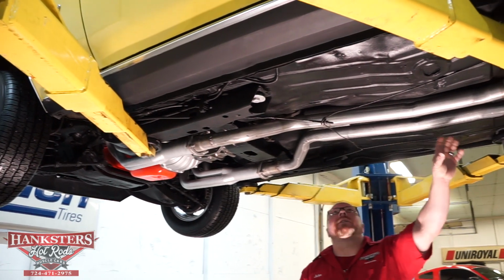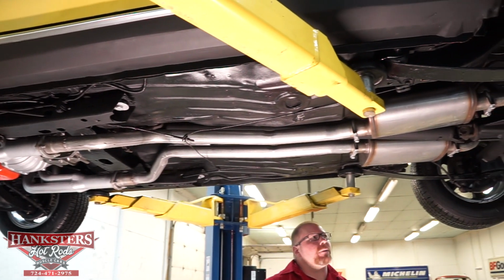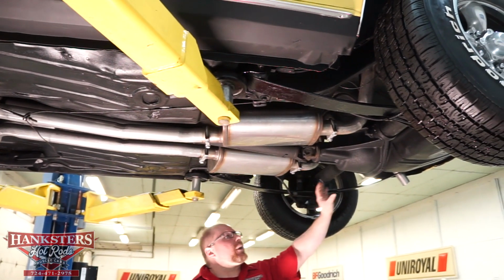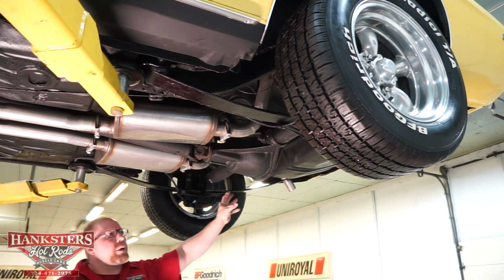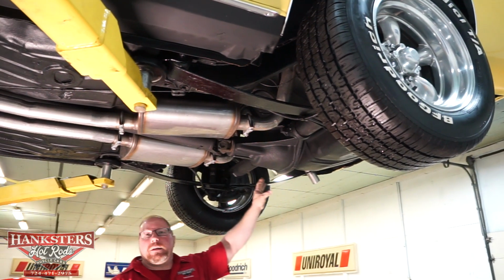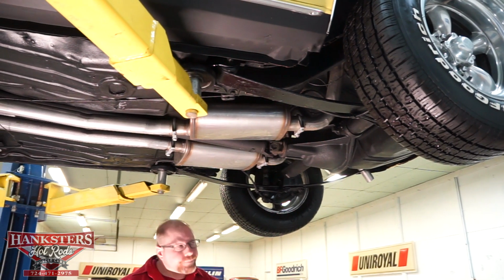The drive shaft, this is a balanced drive shaft, so that's going to help eliminate any little vibrations that you might have in the drivetrain itself. As far as the rear end goes, a GM 10-bolt rear end. This is the 8.2 ring gear, so it's the small 10-bolt. And as far as the gearing in here, this is a 3:23 gear ratio on this car.